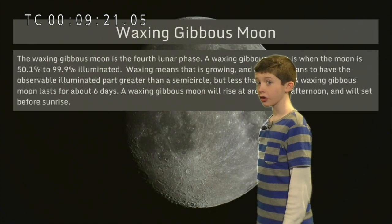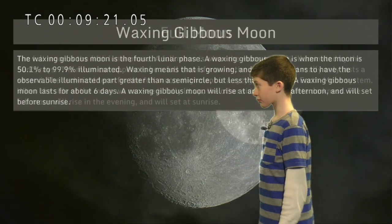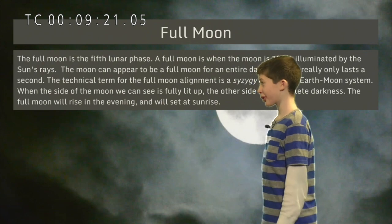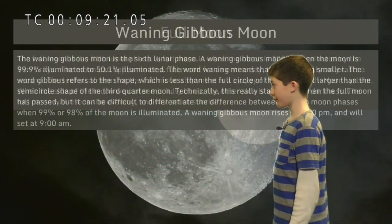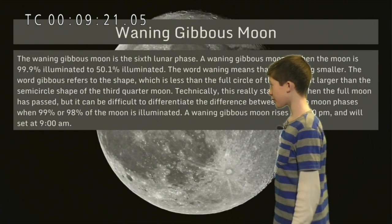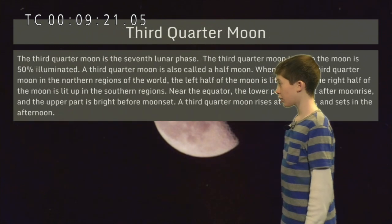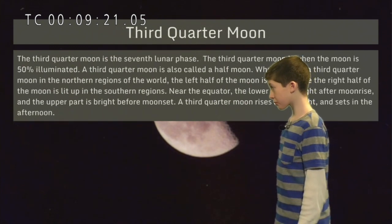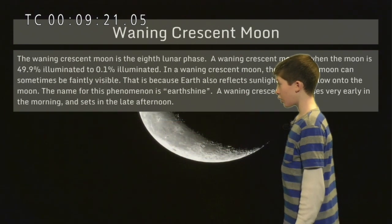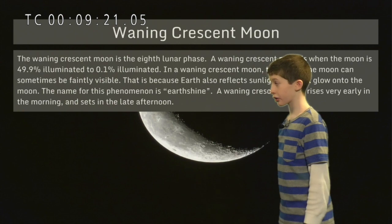Waxing gibbous moon. The waxing gibbous moon is the fourth lunar phase. Full moon. The full moon is the fifth lunar phase. Waning gibbous moon. The waning gibbous moon is the sixth lunar phase. The third quarter moon. The third quarter moon is the seventh lunar phase. Waning crescent moon. The waning crescent moon is the eighth and final lunar phase.